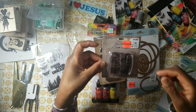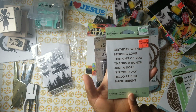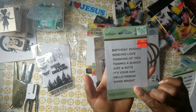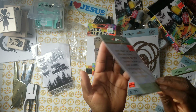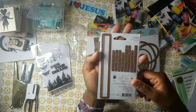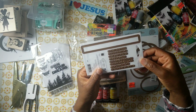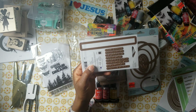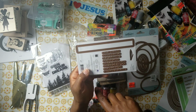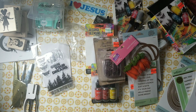Regular $8, $2. And then more foiling stamps. Love these. Birthday wishes, sending love, just a note, it's your day. And like the larger collection, you also, now this is a long, okay, why is the die so long? The die is a lot longer than the longest strip here. Okay, I don't know. I cannot call it. All right.